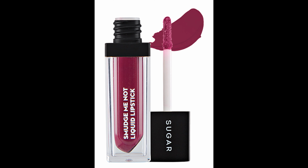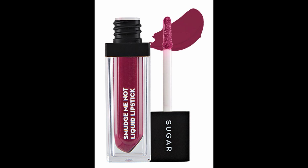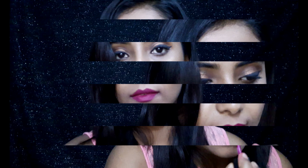Now the sixth lipstick is again by Sugar Cosmetics and it's from their liquid lipstick range. The shade is known as Wine and Shine, and it's a very beautiful wine color, but they have described it as Sangria. It retails for 499 rupees, but I got it for I guess 450 from the local market. Personally, I find this lipstick very pigmented and it gives you an opaque and matte finish in just one go.